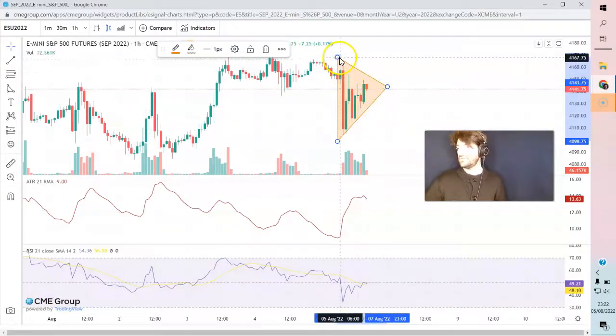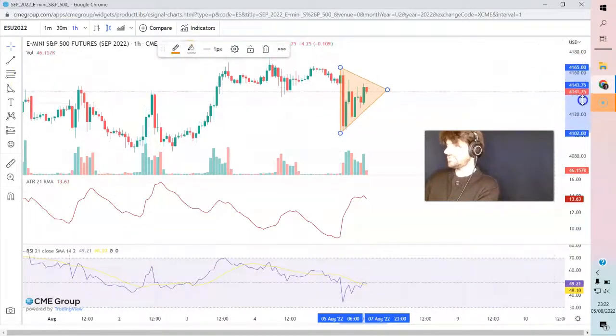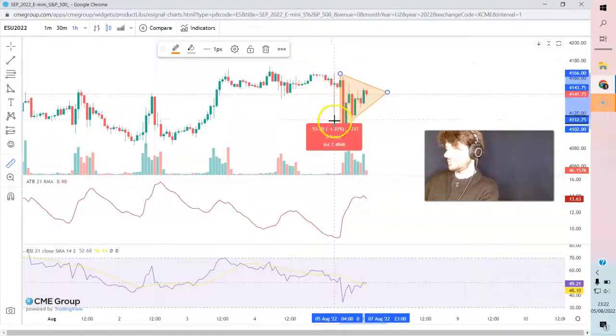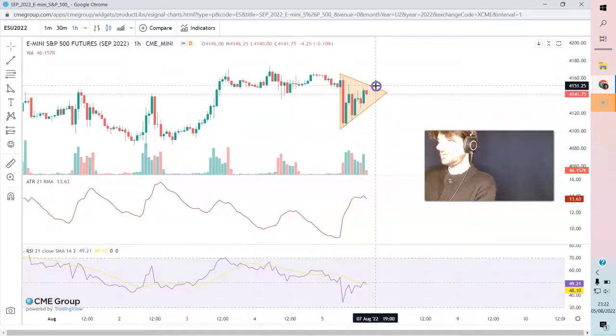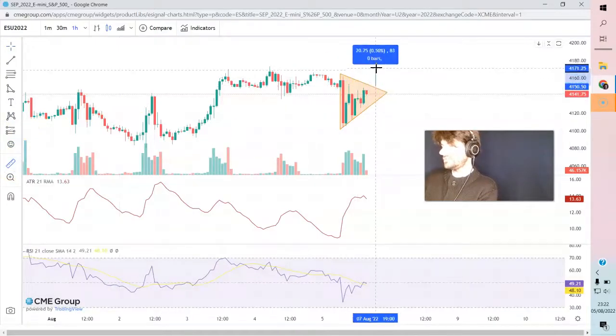And then we would measure the top to bottom distance there. So we would measure this, I'll just make it a little bit smaller, and project it one way or the other. If I used a ruler and measured this to here, that's 1.5% roughly. So you would take that from the breakout area. Let's say that you broke out here, 3/4 of the way, it was an upward breakout, and we did the same, and 1.5% from here would take us exactly to here.